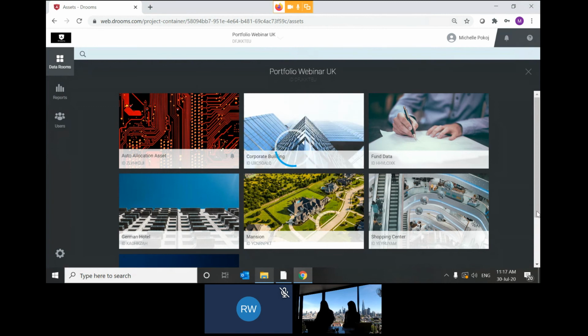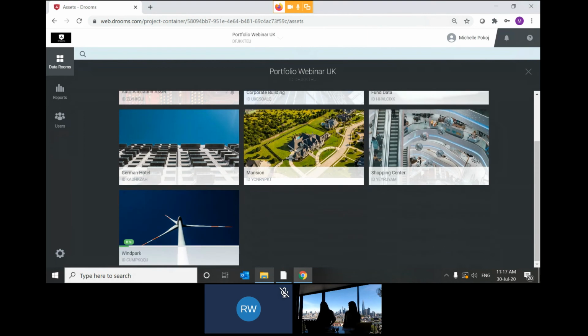Just a second. Is the platform letting you down? No, it's just a bit too hot today. Okay, wind park, here we go.